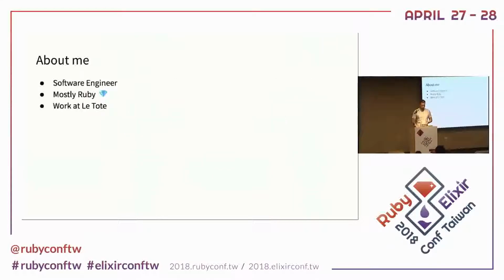So about me, I'm a software engineer at Tote. I've been working at Tote for about 3 years, and before that, I was a software engineer for a year at another company, also writing Ruby. So about 4 years writing Ruby at this point, and I'm self-taught. I didn't go to a boot camp or learn coding at university or anything. And Ruby's been a really big part of it, a huge role in my introduction to software in general.